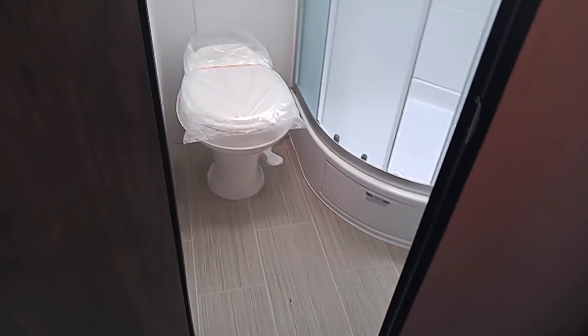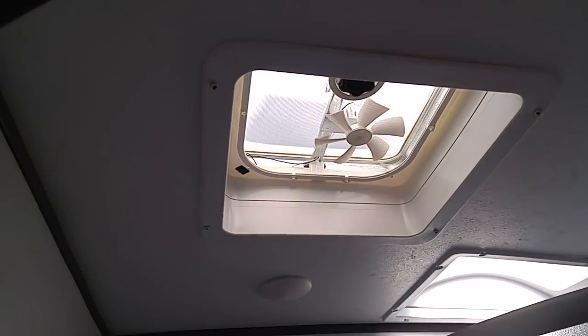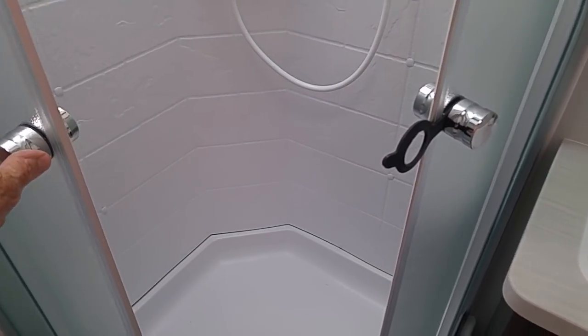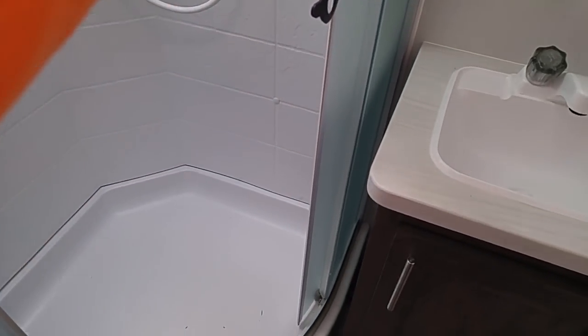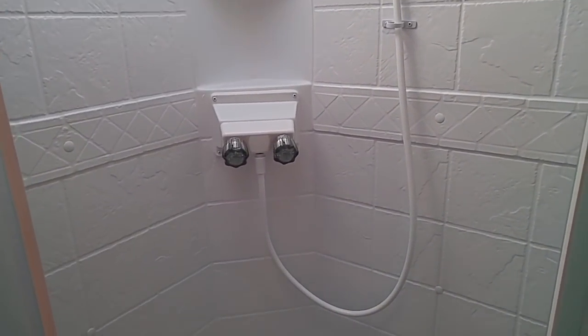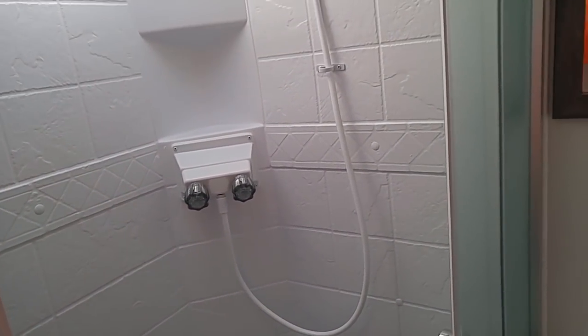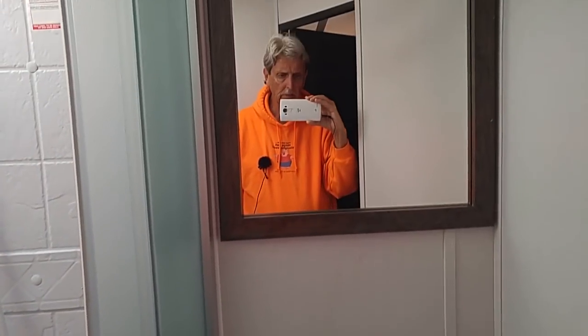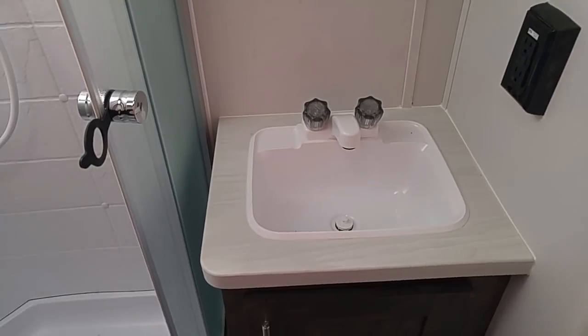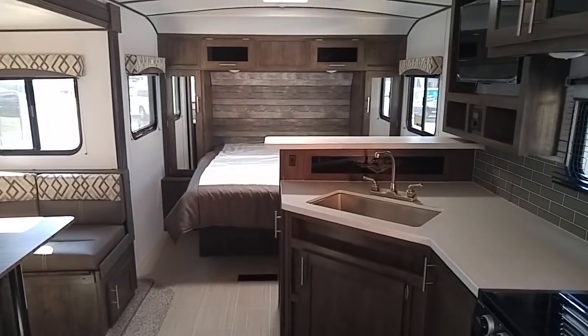How about that, guys? Foot flush, LED lights, 12-volt vent, skylight above the shower. Nice shower. Doors open both ways on good rollers. Yeah, I like that. I like it when they work. You know what I mean? Working is good. Yeah, nice big shower. I'm 6'1". Yeah, I could fit in that easy. I've got plenty of headroom. Who combed my hair? I don't know who did that. I guess I did. Anyway, there's the sink. Yeah, this is a nice bathroom. Nice. The whole unit's nice. I mean, look how roomy this thing is.